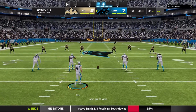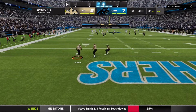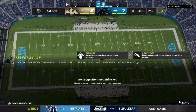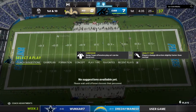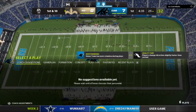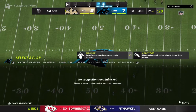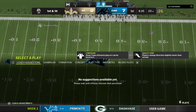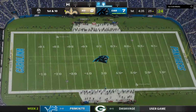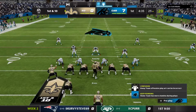Joey Slye now to kick off after the touchdown. And this will not be returnable. It's out of the back of the end zone for a touchback. The Saints offense on the field, ready to get their drive started.